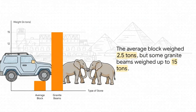And get this, these aren't just little pebbles. The average block weighed 2.5 tons. That's about the same as a modern SUV. But then you have these massive granite beams, the ones holding the whole thing together. Some of those weighed up to 15 tons. That's like trying to lift 2 full-grown elephants. Just imagine that for a second.